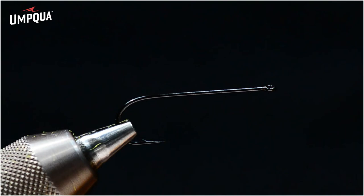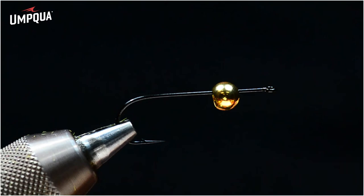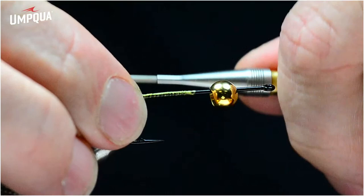All right, now we're going to continue on with the front hook. And this is a Daiichi 2461 size 2. So the first thing I'm going to do is take a quarter inch gold bead, put that on the hook, like so, and then start the yellow thread behind it. And what I want to do here on the back half or so of the hook is to build a nice even thread base all the way back to the bend and then forward again.